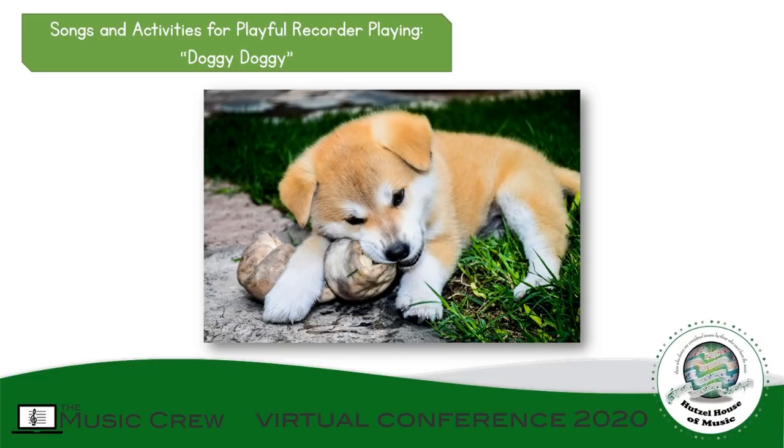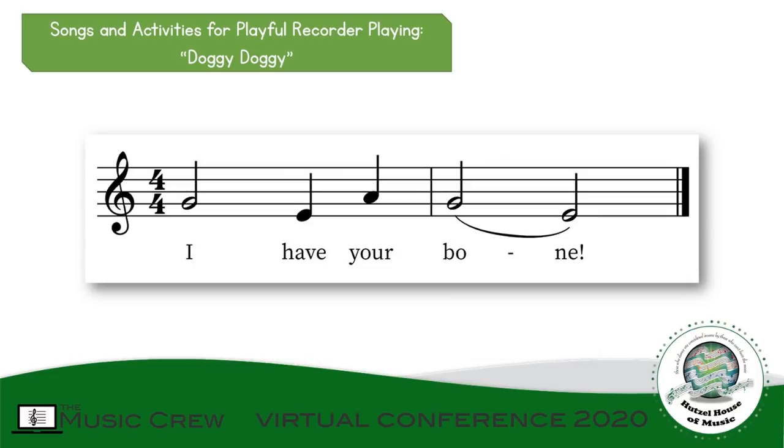Another old favorite that comes back to visit in 4th grade with a twist for recorder is the song Doggy Doggy. My kids love playing this when they're younger, and when they hear that they get to play it again, they get all sorts of excited. Of course, we start off by singing the song to remind them of how the melody goes, and then I teach them how to play it on the recorder.